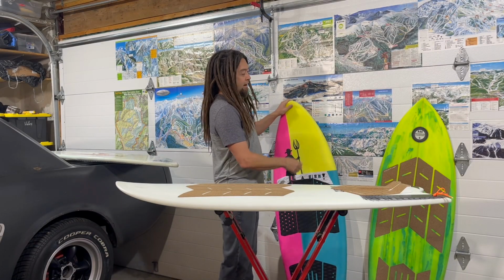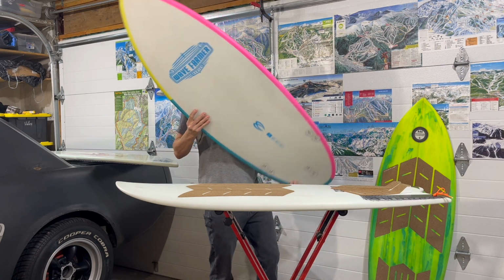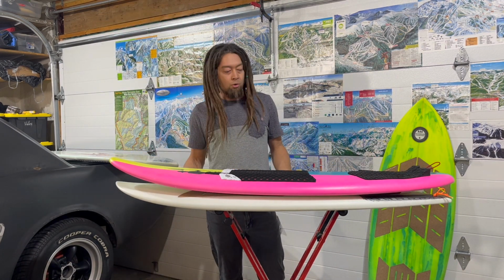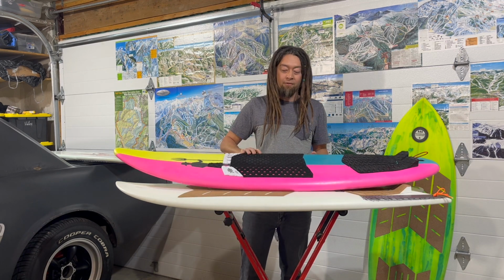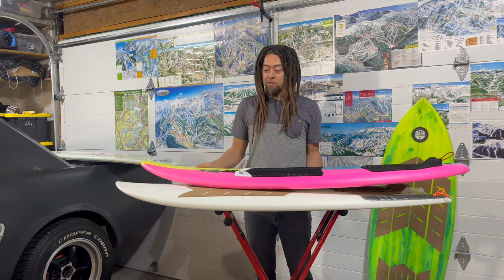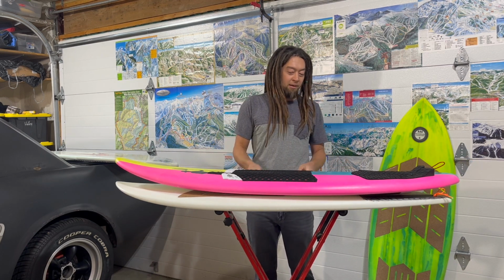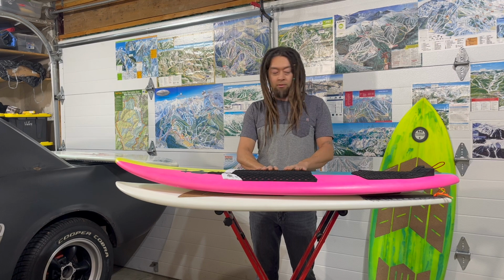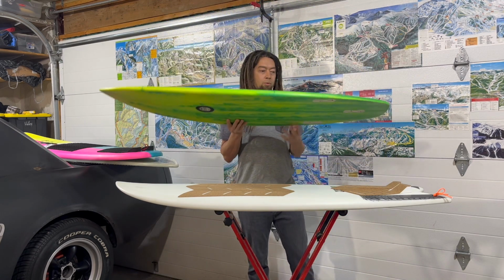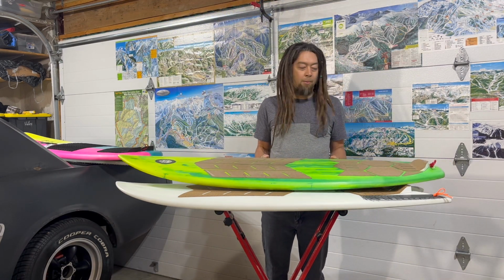Another board you can take a look at is the Badfish Wave Farmer. This is going to be a little bit more user-friendly than the Corridor Craw, but it's definitely significantly slower. It is easier to spin, I would say. If you're getting into spins or you like spinning, I prefer to do those types of tricks on the Wave Farmer over the Craw.